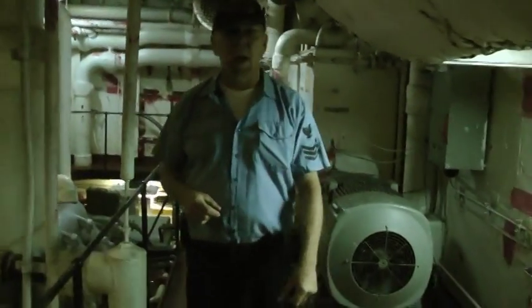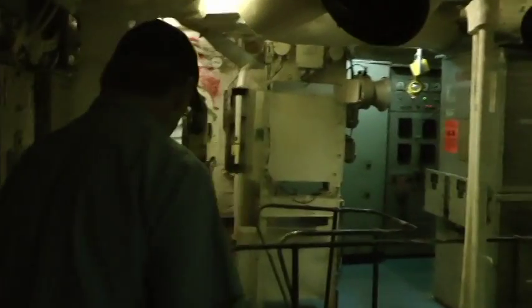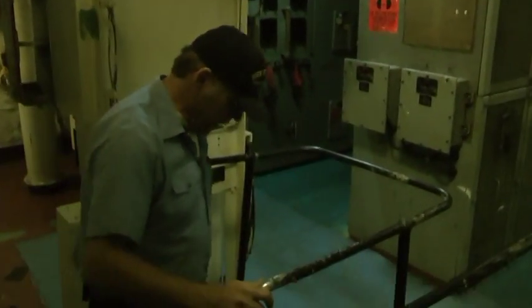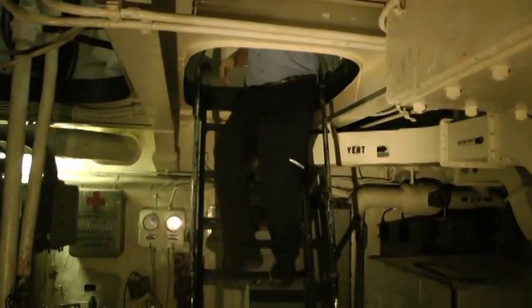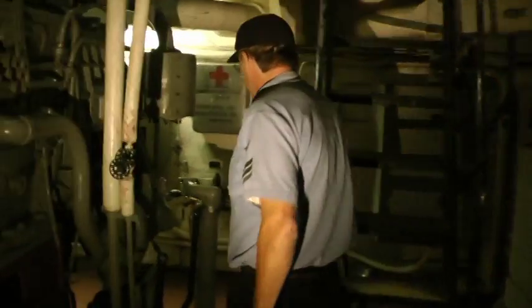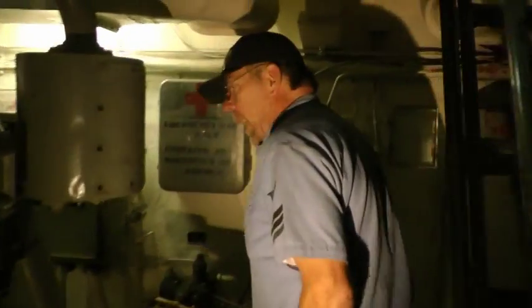I'm not sure how many miles a gallon it gets, but it looks pretty big to me, and I wouldn't want to have to pay the fuel bill. I'm going to go on down here. Oh, it's kind of dark on this side, I guess, so let's go to the other side and we get a little better view here. A little tight, watch your head.